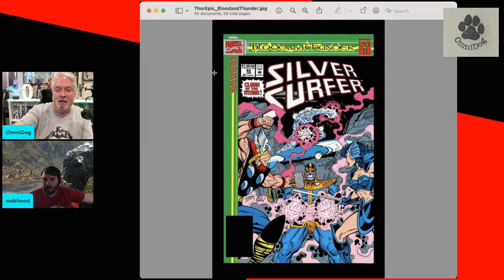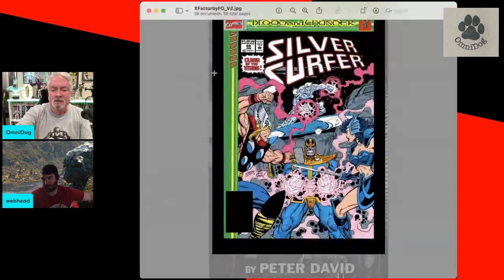Thor Epic, Blood and Thunder. It says Silver Surfer on it, so it must be one of the issues inside. Probably a crossover. Okay. So looks pretty 80s? Blood and Thunder. Silver Surfer 86 through 88 is part of it. So there you go. Okay, so it's really Thor. It is Thor. Yeah. So there's your Epic collection.